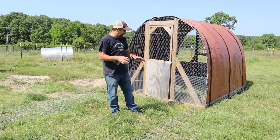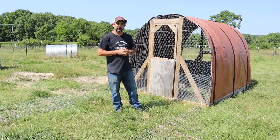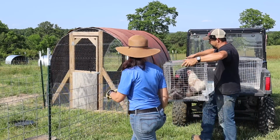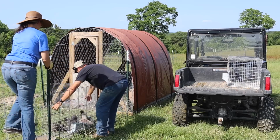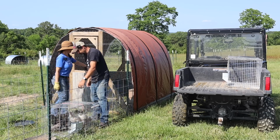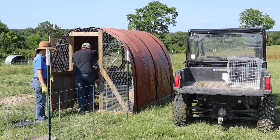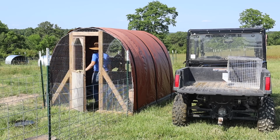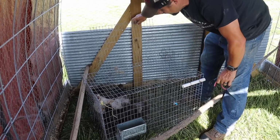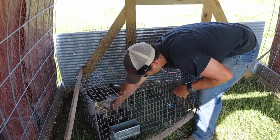All right, we're gonna get this all set up, and then we're gonna move their water bowl and their nest box and everything, and then we'll bring the silkies over, and this project will be complete. Alright guys, here's your new home. No, it looks just like your old home, huh?